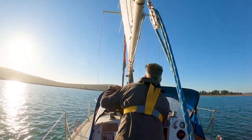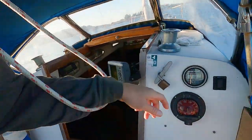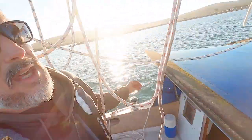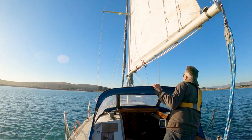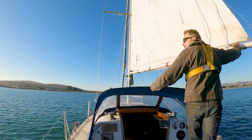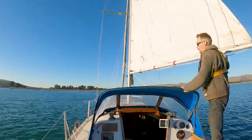I'm lucky enough to have a nice windlass on the bow of the boat there, and I can activate it with this button right here, put it up and down, so I can do that from the cockpit, which is nice. The problem is the guy that I bought the boat from has the chain marked with some colored bits, and I think it's every 10 meters, but I really don't know exactly how long it is.